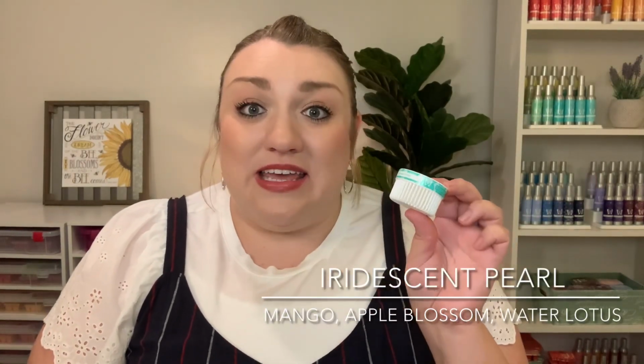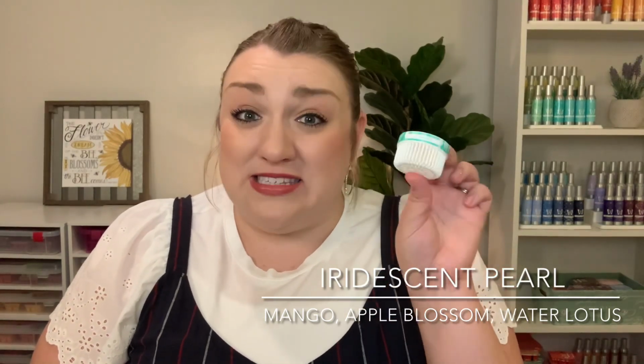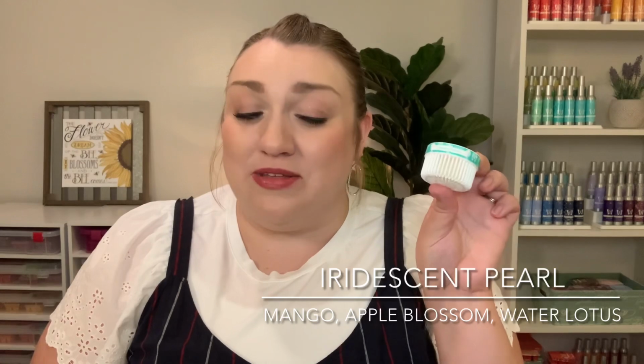In my car this past month, I did go through a pod in Iridescent Pearl, and this actually did pretty well. I used it in my mini fan diffuser and could really smell it for quite a while. I can still smell it right now, but I was just having a harder time smelling it in the diffuser. I get a lot better performance from Iridescent Pearl in the pod than I do in the wax, so I love this scent. It is a very fresh, perfumey, aquatic scent to me with a little bit of fruity notes. It's really, really pleasant, and I really did enjoy it in the pod.